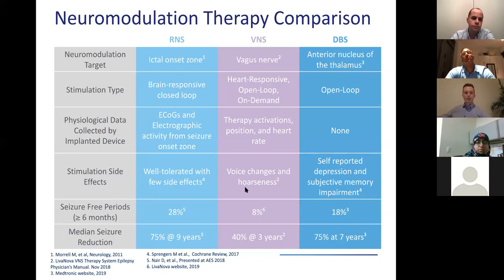Stimulation side effects in this row. Voice changes and hoarseness for vagal nerve stimulation. You have depression because of the continuous stimulation of the anterior nucleus of the thalamus and some questionable memory impairments. Whereas the key to responsive neuromodulation right now, it is not a water hammer effect that just continues in one spot. Hence, we think that the side effects are very well tolerated. And you saw this in the previous slide, seizure-free periods of greater than 6 months, up to 30% with RNS, lower numbers with both VNS and DBS.